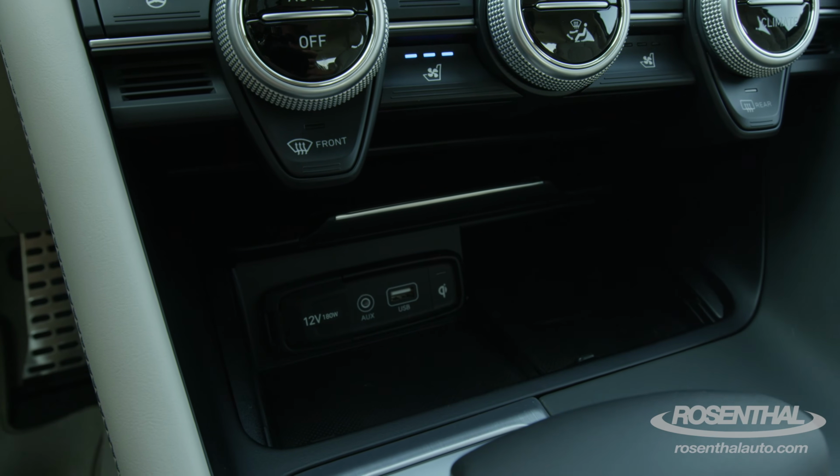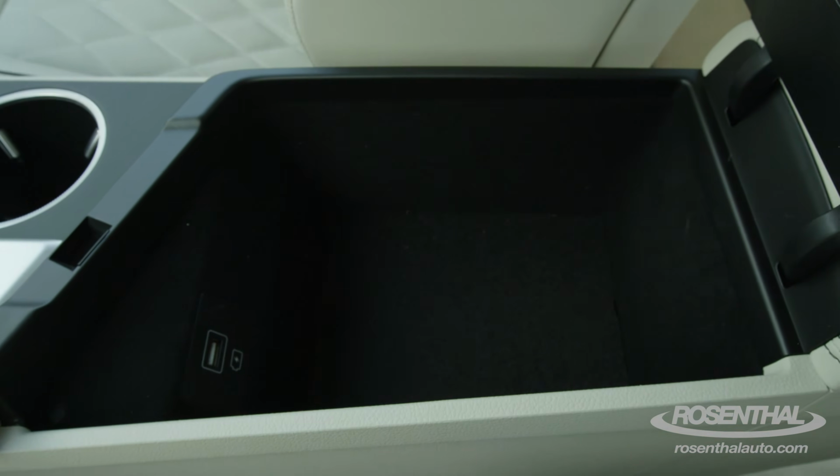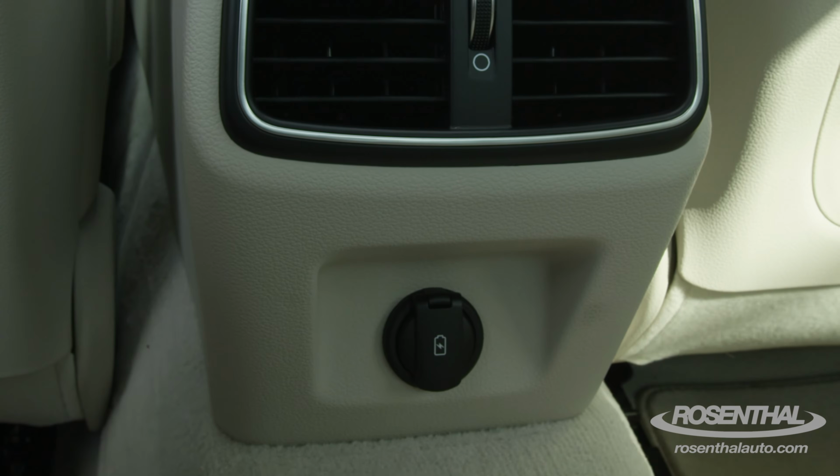USBs, you have 3 USBs. One in the center console, one in the center armrest, and one in the back seat area.